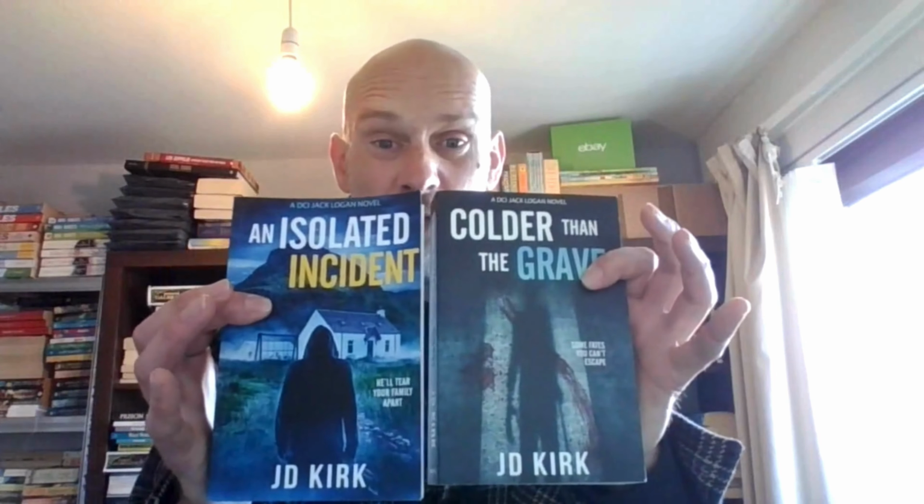Followed by a 2-book bundle, £8.86 for these two, and it's a couple of JD Kirks. I found he's really popular, somebody I've never really heard of until fairly recently. Oh, wee sticker on the back of that one I missed. Let's take that off. But yeah, £8.86 for the two of those.